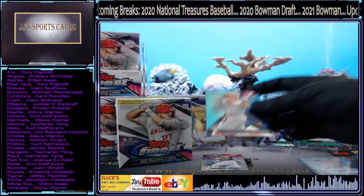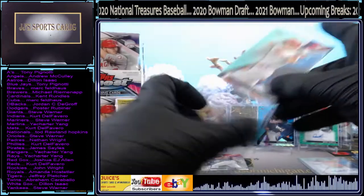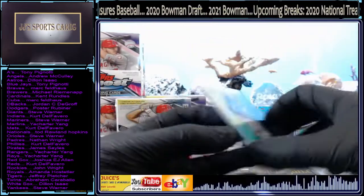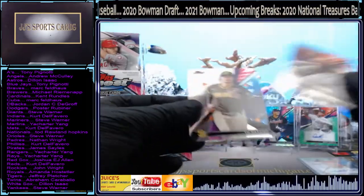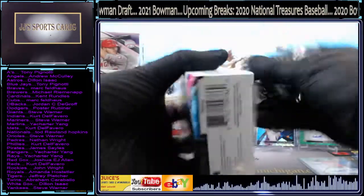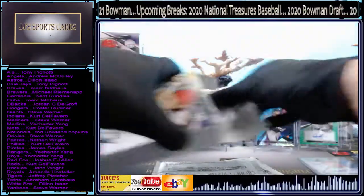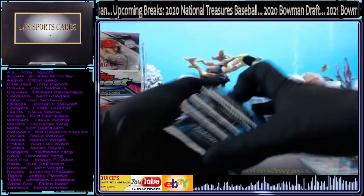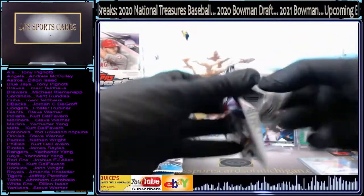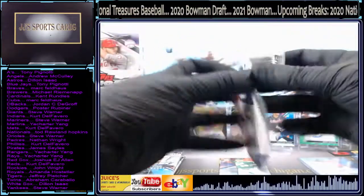And how about a JT Realmuto, 199, for the Phillies? Realmuto, 99, the Phils, Miggy, and Darvish. Next up, good luck, guys. Let's see that fire. Let's see it.